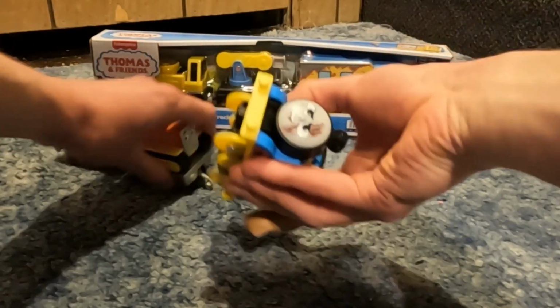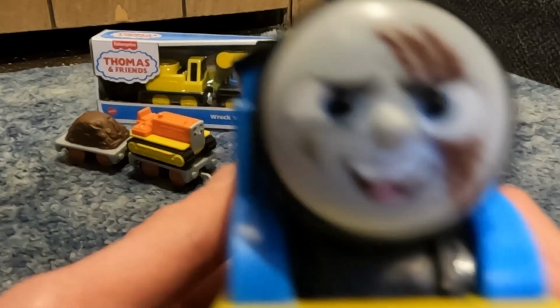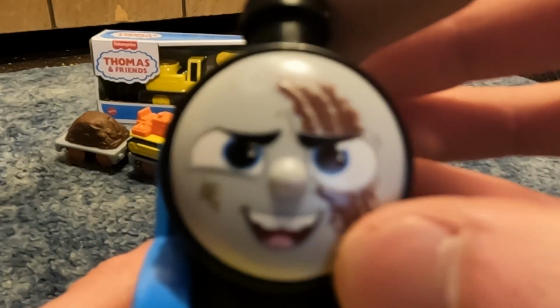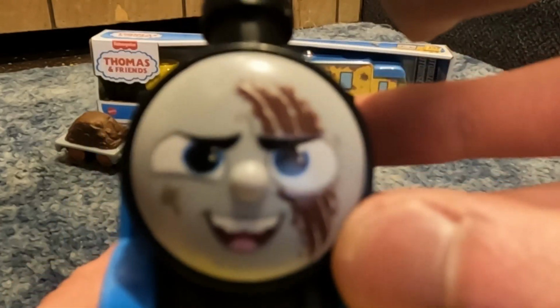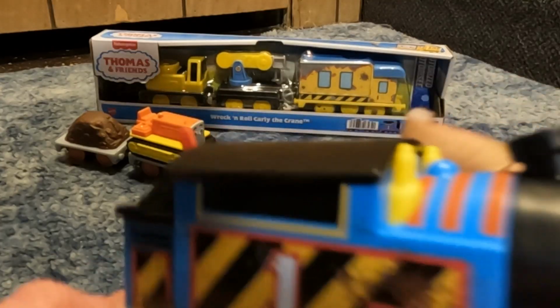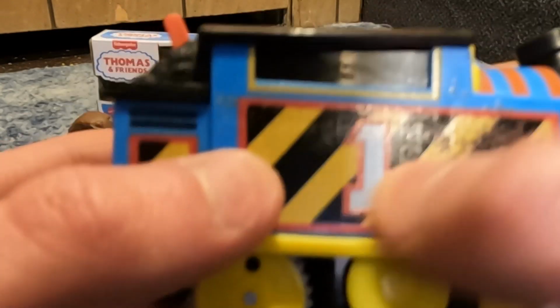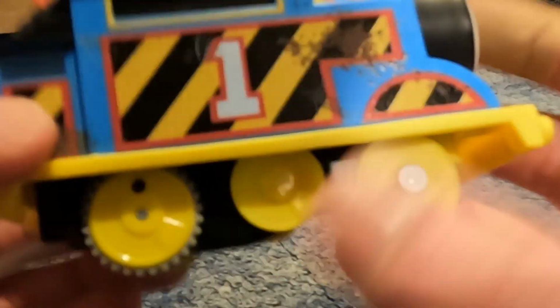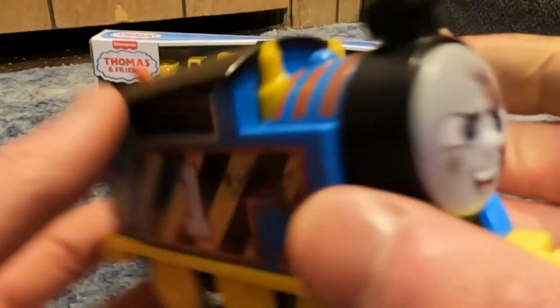So let's start by taking a look at the main star of the pack, which is Thomas. And I can't tell. Okay, no, I mean, his face is kind of blurry, but I'm fine with it. But here's the front. He's got a huge dirt mark on his front, or a big scar, as Hayes would like to call it, Shanks' scar from One Piece. But here's his side. He's got construction stripes, and his number 1 is white instead of yellow, so it sticks out a bit more. But I like this, and he's got yellow wheels, a yellow running plate. He's got little bits of dirt marks on him.